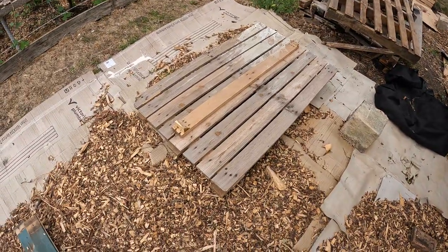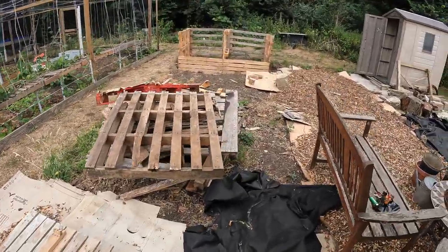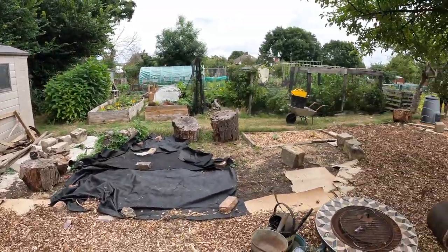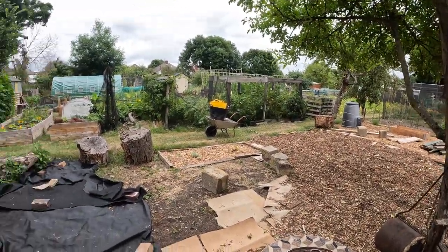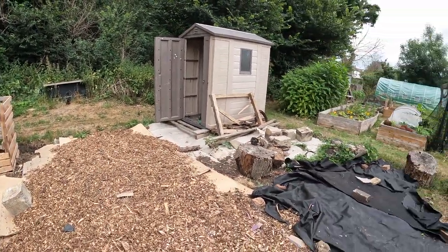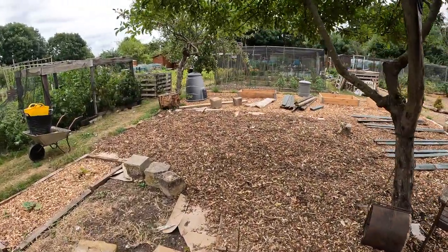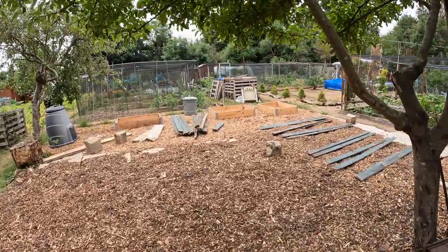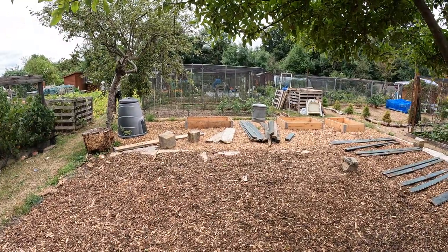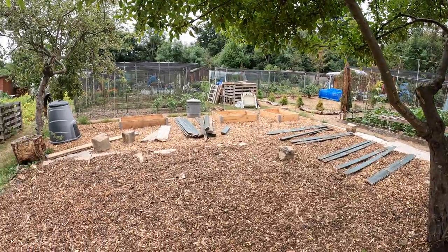Some of them are not great, but some of them we might be able to make something out of, and it's just another bit of a tidy up really. Moving that compost bin over to the end here and just having a bit of a tidy up. Hopefully we'll be able to get some raised beds made, and then hopefully we'll be able to get some planting done soon, so that at least we've got some things in the ground while we're doing the rest of the plot. So that is the aim today.